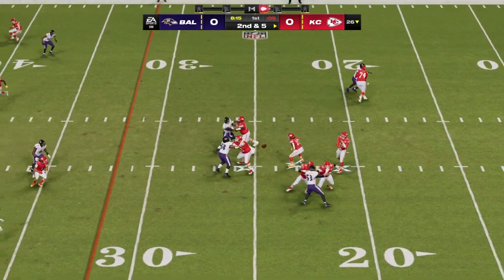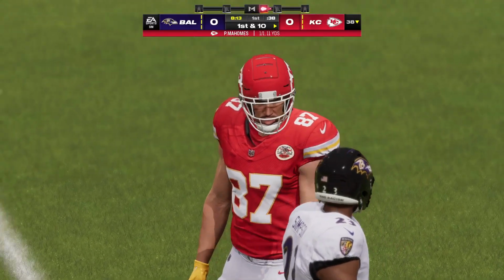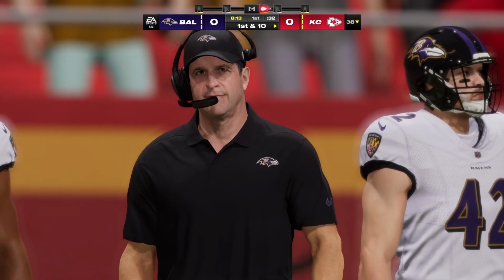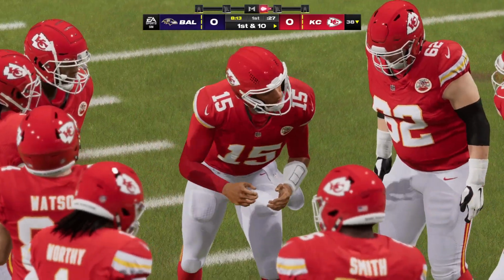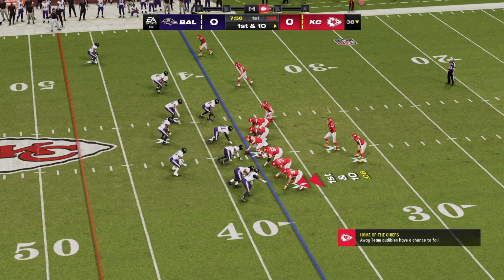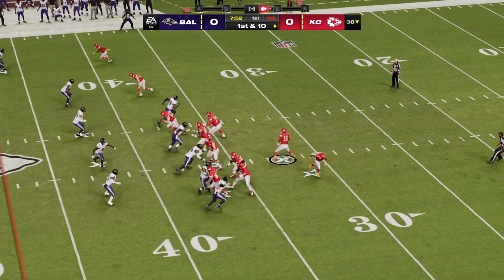On play action, it's Mahomes. That's complete. It's Travis Kelce. And he takes us beyond the 35 before going out of bounds. An 11-yard pickup, and it's enough for a Chiefs first down. A lot of tight ends just use their size and their strength, try to occupy some space and kind of body people away and catch the football. But not this guy. He's a refined route runner.